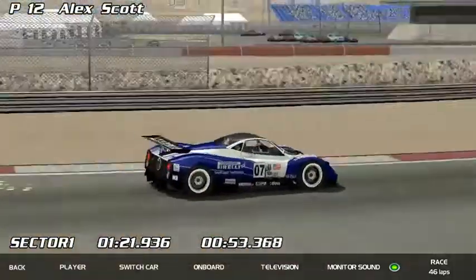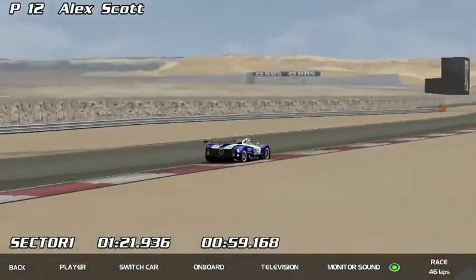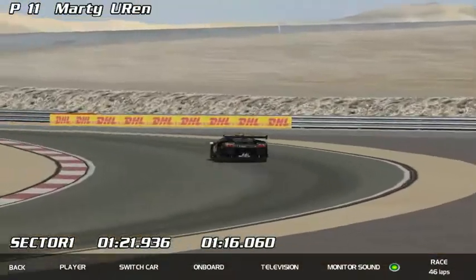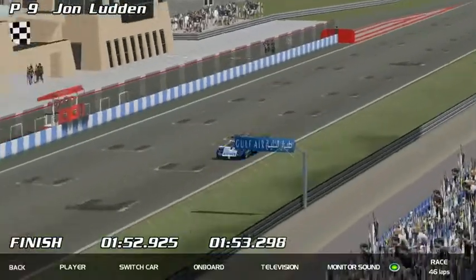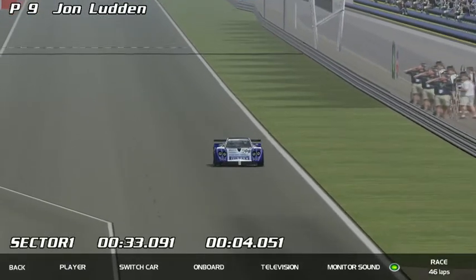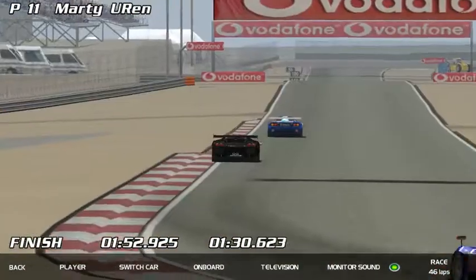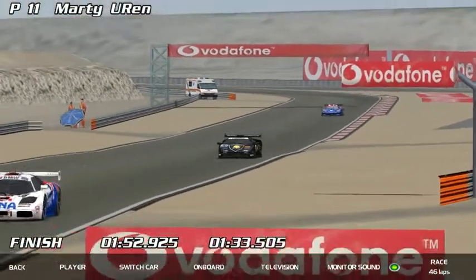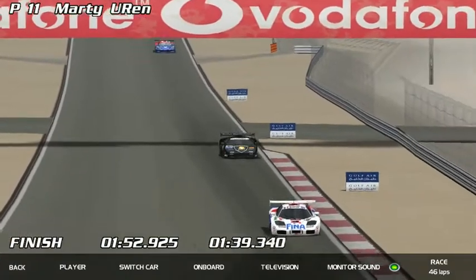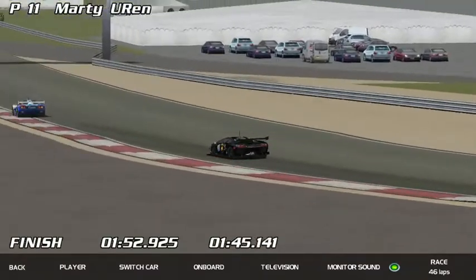Absolutely, yes. Just following around Alex Scott, who's running in P12 right now, driving the other Pagani, helping out Robert's Dog Racing, John Ludden, Bjorn Heyman. Yeah, good on Alex. That'll really help out those team points there. Sam Rolfe back in 10th. Oh, and Marty Uren in 11th, and that's a little bit of a battle that's starting to shape up back there for P10. Yeah, Marty has closed the gap nicely there to Sam Rolfe.